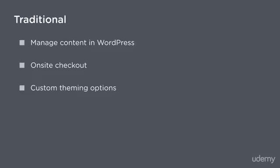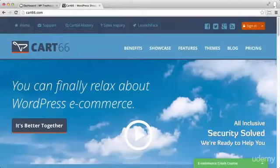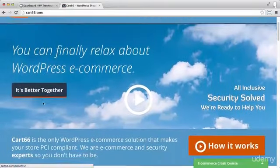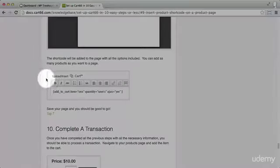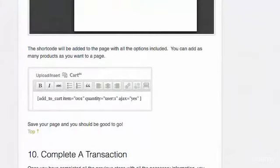Another option are hosted e-commerce plugins. In this case, you work with a third-party service that lets you host and manage your content on a different site from yours, but embed your products and store on your WordPress site. A good example of this is Cart66, a plugin where you manage your content on their site, but add shortcodes for each product to your WordPress site to have the Add to Cart button.